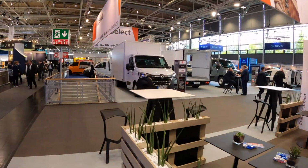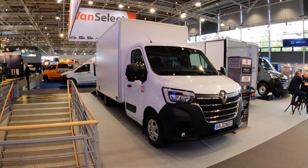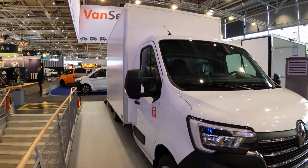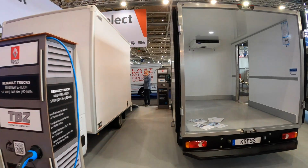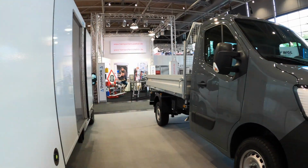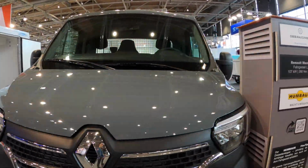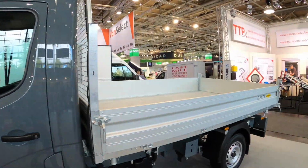Then we have a Renault. This might be the Renault section. Yes, it is. Box body with a lift at the back. Master E-Tech. Master E-Tech. Another. That's a regular Master, with a drop side in the back of it.